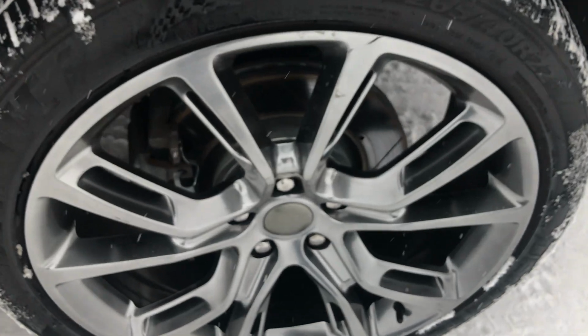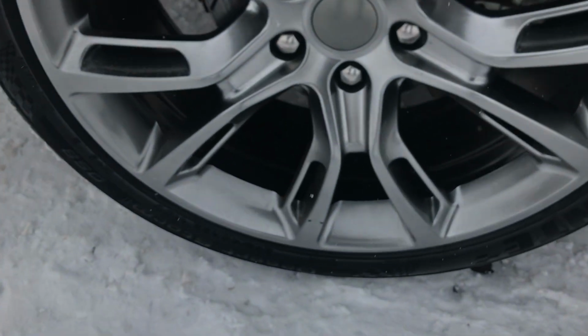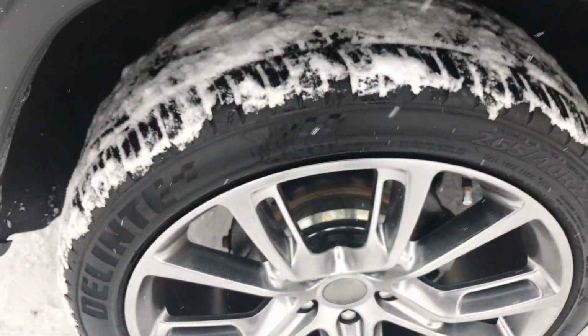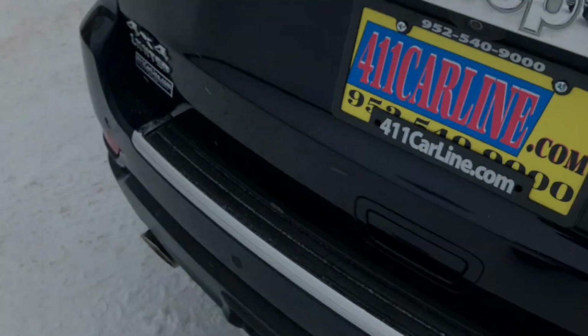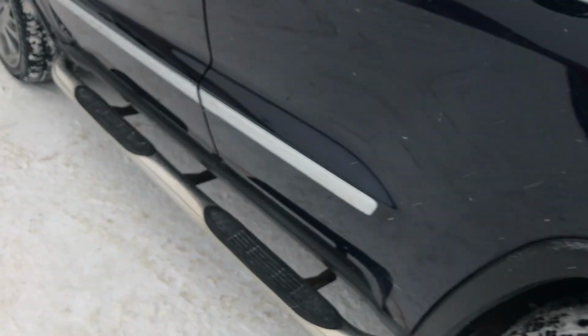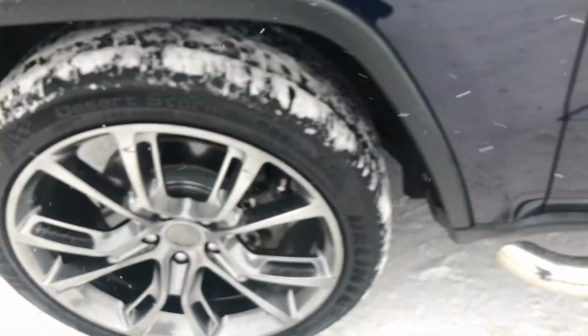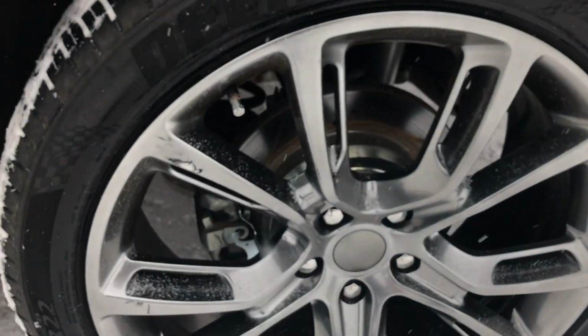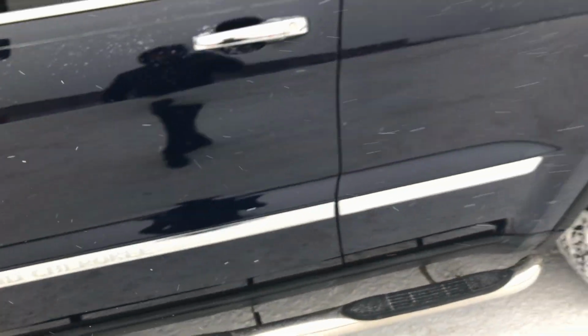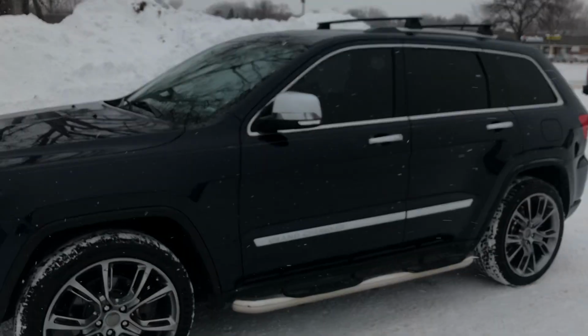The wheels, the only blemishes are a little bit of curb rash on a couple of the wheels here. That one has a tiny chip there. Again, tire tread depth, you can see is nice and deep there. It's getting cold out quickly here in Minnesota. You can see just a little curb rash on that one and some random spots as well as that one. Other than that, it's super clean. It's got the perfect look.